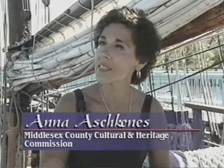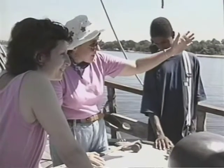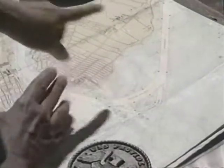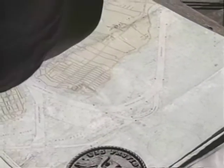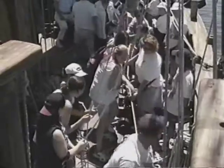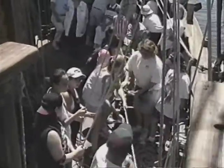They help to sail the ship. It means that they'll be raising the sails and lowering the sails. There's a navigator that is part of the crew, and we'll work with students on using navigational instruments, talking about, at times, the stars and how to navigate at night. And so they're very interactive, and you are the crew. You are an honorary crew person, and you work very hard.